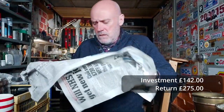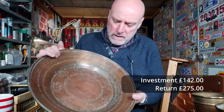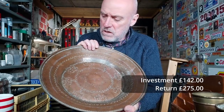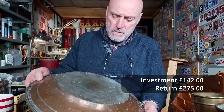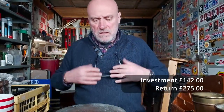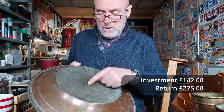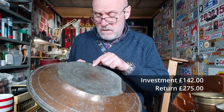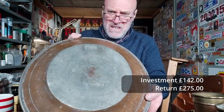Here we have a spectacularly large copper serving plate. Is there a mark on the back? It's always the first thing to look for. And as ever, if there was one, it's worn off there. Looks like it did have a hook soldered to it to hang on the wall, but that's gone. Don't mind that. People don't tend to do that now anyway.